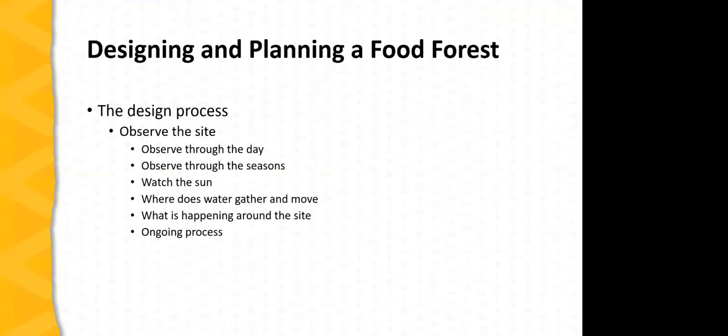Okay, so once we've established goals, the next step is to start to design a plan to get us to that point, the path to reality. And we'll go through several steps. And the first step in the design process is to observe the site. Let's take a look at the site that we're thinking about developing into the food forest.